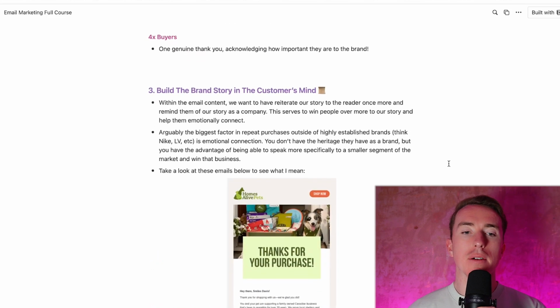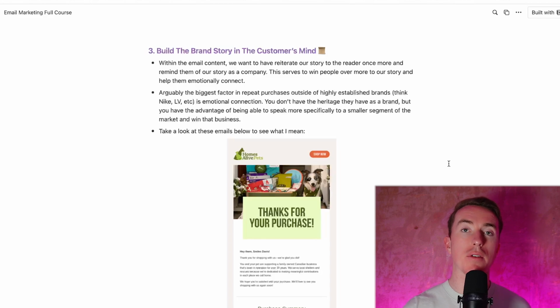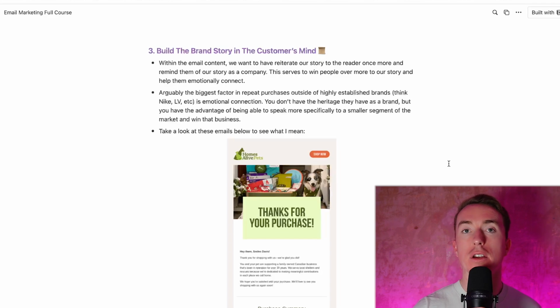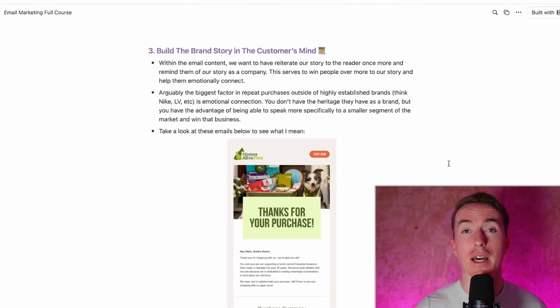The third step here is building the brand story in the customer's mind. Now, this is a point where we want to really reiterate our story and lean on that story. And I'm going to go into this as to why it's so important, because your story is ultimately what's going to build emotional connection with the customer. And this is extremely important, arguably the most important thing in getting people to buy again for many brands.